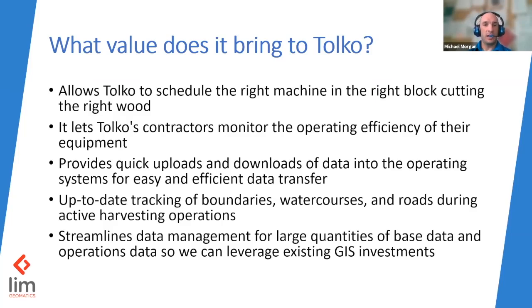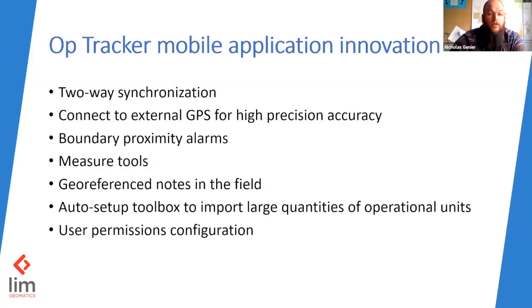And finally, it streamlines our data management for large quantities of base operations data so we can leverage our existing GIS investments. We invest a lot of money in our GIS systems, managing our data, and OpTracker helps us to make it quick and easy to flow the data from the field into the office and off my desk. So it does allow for a great two-way synchronization.